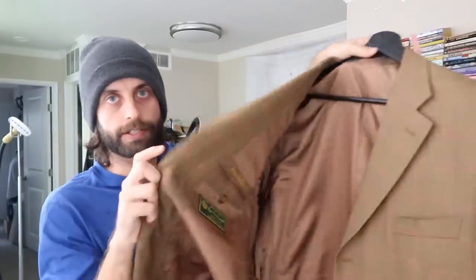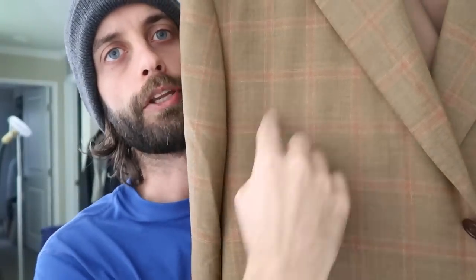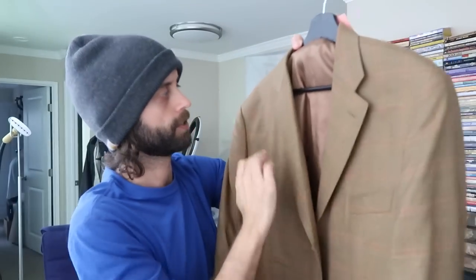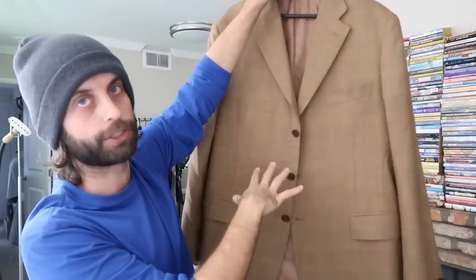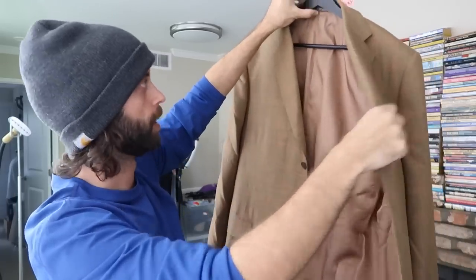And I got another one. It's from the same guy, same deal, all the same factors, except that this is a little bit of an oddball windowpane plaid pattern, just because this is not a color combination that I've seen all that often. It's kind of salmon red plaid on the darker brown. It is three button, so two button jackets and suits are much more in demand than three buttons, but again, Loro Piana, it's recent, it's good.